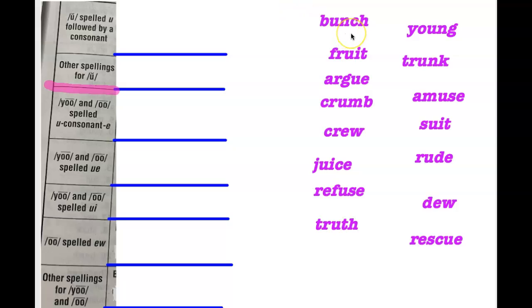The first word is bunch. He has a bunch of bananas. Thinking that might be a monkey, right? Second word, fruit. Fresh fruit is healthy to eat. Third word is argue. Do not argue with your friends. Number 4 is crumb. 1 crumb of cake was left.